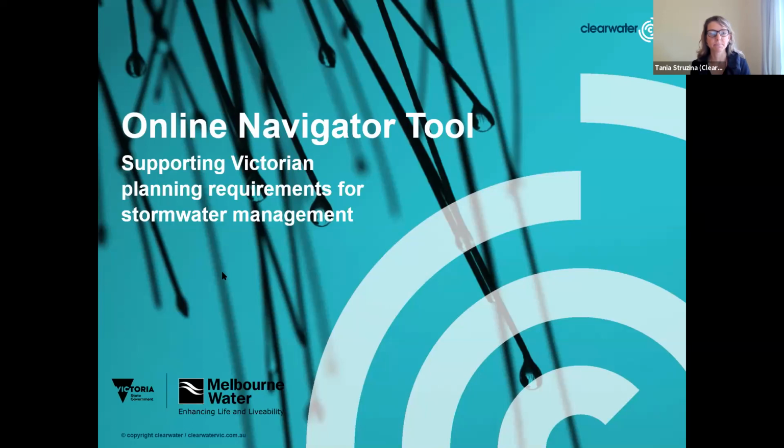Clearwater has been providing support and capacity building for stormwater management and integrated water management for almost 20 years. The program is hosted by Melbourne Water with project-specific support from DELP. We are very proud to partner with DELP on this project and to provide a critical online guide to Victoria's stormwater planning requirements for subdivisions, buildings and works developments.